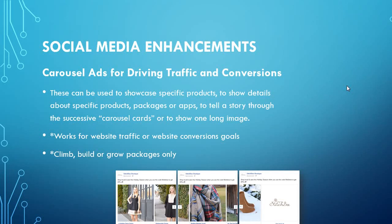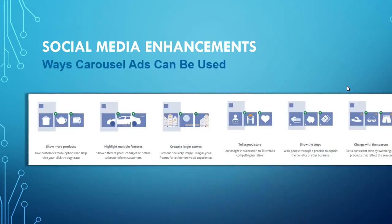We've been selling a lot of Facebook packages that have started with the Climb package. So this is just another component that we can be talking about with everyone out there about the carousel ads, and we can give you a little more information as far as talking points, benefits and features. But just keep in mind that this is really a cool feature that's been added on. Some of the enhancements are why carousel ads can be used. They show more products, give customers more options, and help raise your click-through rate.